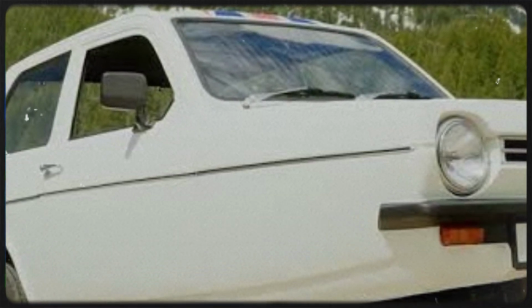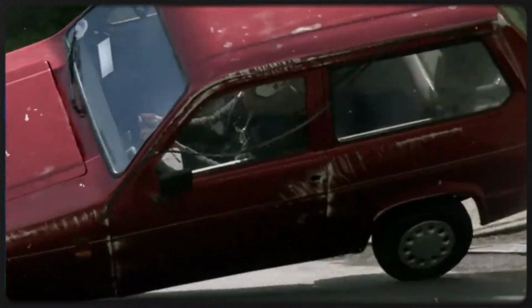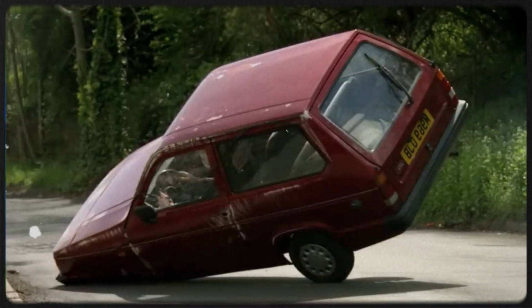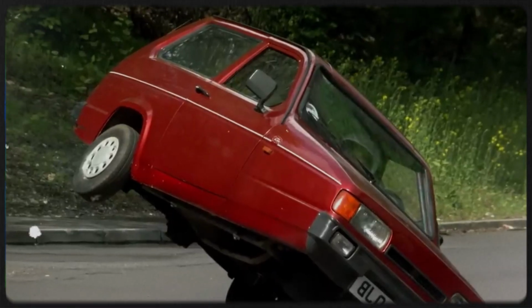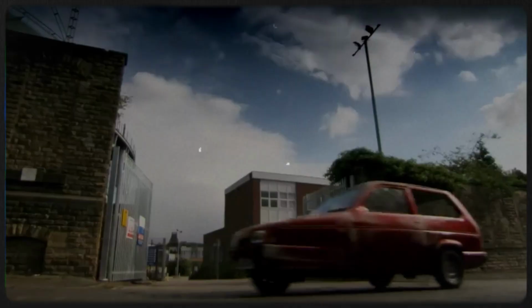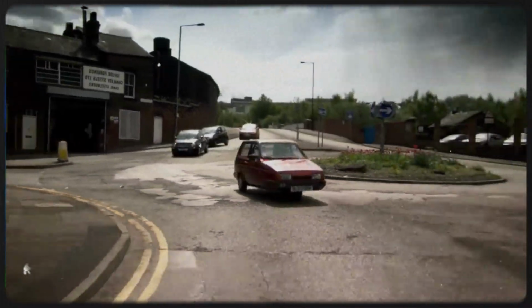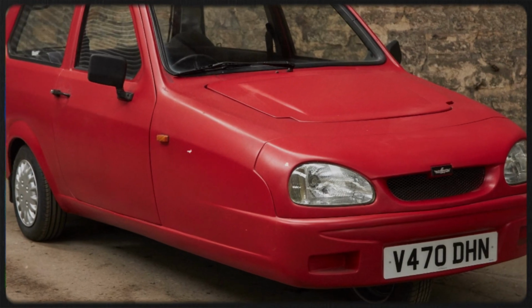The story begins in Britain during the early 1970s. At the time, owning and running a traditional car could be expensive. Fuel prices were rising, taxes added extra costs, and insurance wasn't cheap either. Reliant, a small British manufacturer known for building lightweight vehicles, believed there was a smarter way. Their answer was the Reliant Robin, introduced in 1973.